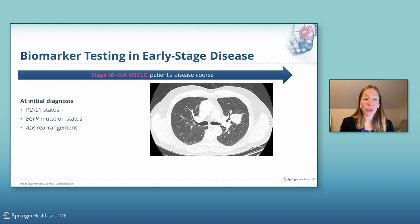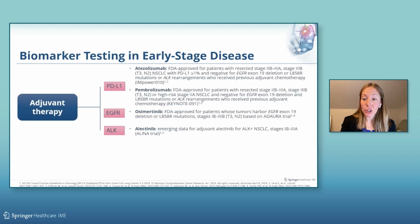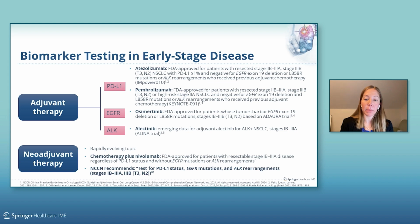Biomarker testing is also an integral part of the diagnostic workup now in early stage non-small cell lung cancer, including for PD-L1, EGFR, and ALK. There are now approvals in place for adjuvant immunotherapy in early stage lung cancer. And excitingly, osimertinib was the first targeted therapy approved in many countries as an adjuvant treatment for resected EGFR mutant non-small cell lung cancer based on the ADAURA trial. There is also emerging data for adjuvant alectinib for early stage ALK-positive non-small cell lung cancer.